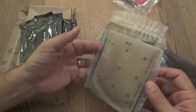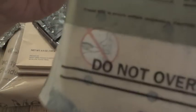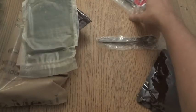And we also have an old school flameless ration heater with a lot of loose filings in here. I'm going to go ahead and try this one out because that's just really interesting to see if these old ones will actually produce any heat. This has a date code on it of 5130. Probably go ahead and add some salt to that. And it even has the little do not eat guy on there. The color in there.